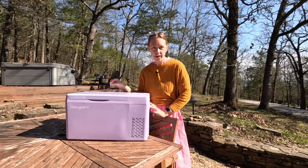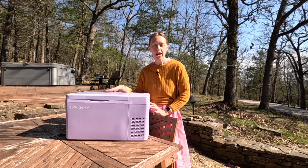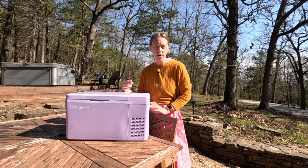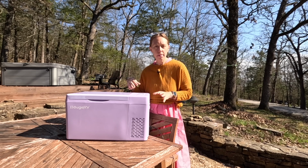It cools down really fast. It takes about 10 minutes to get to a regular refrigerating temperature, and it actually has 2 power modes. So when you're plugged in at home, you can put it on that high mode, get it cooled down really quickly, and then it has a lower power mode that you'd want to use in your car to reserve your car battery.